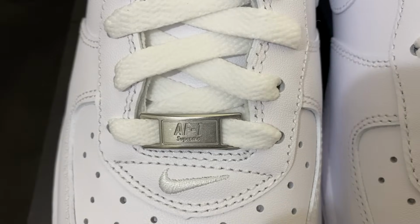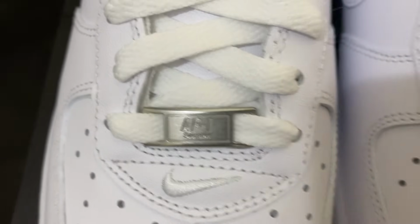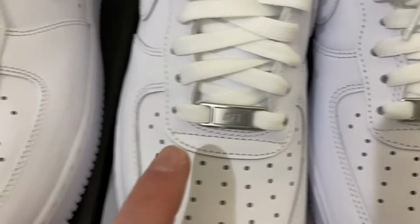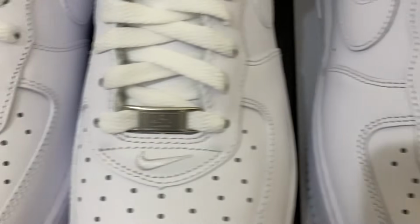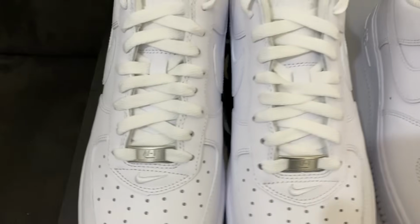And on the actual lace lock itself there, we see AF1 for Air Force One and Supreme written on there on both sneakers. So that's a really cool small detail, whereas compared to regular Air Force Ones, they do not have the Nike swoosh right there, as we can see on the Supreme pair. And on the lace lock right there, it does just say AF1 compared to the Supreme pair where it says AF1 Supreme. But then for the rest of the sneaker, we move up.